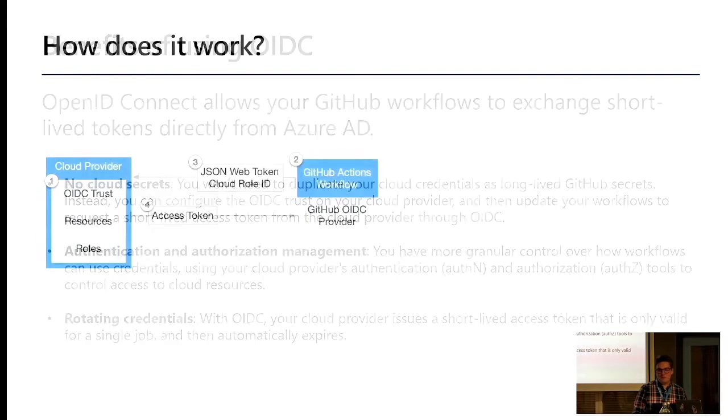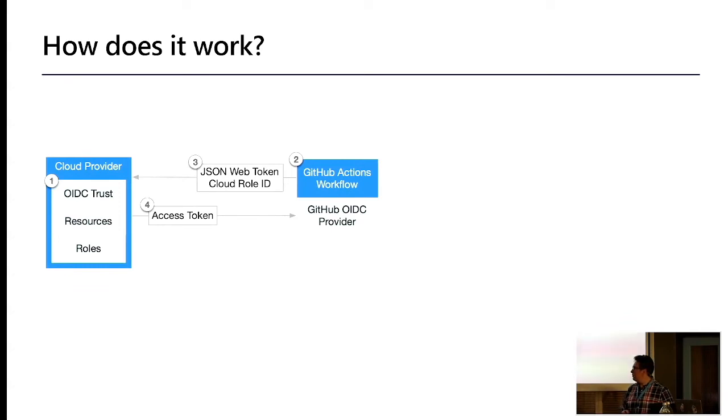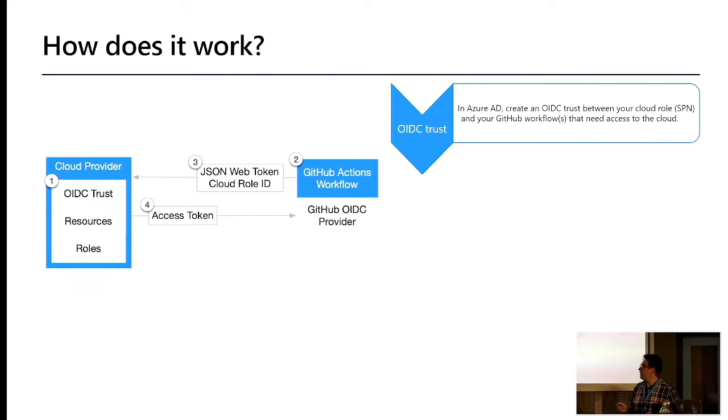Yeah, so we're just going to give you a short overview of how this works. You don't have to remember this, but it's pretty much like this. You have a cloud provider here, and then you have GitHub. In our case, this is Azure, and this is GitHub itself. And what happens over there? Well, the first step is establishing the trust with the GitHub OIDC provider. So once Azure trusts GitHub and the other way around, then we have the trust mechanism in place.